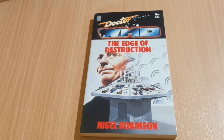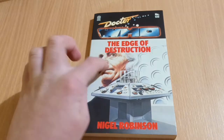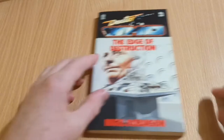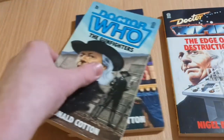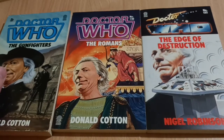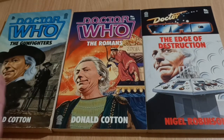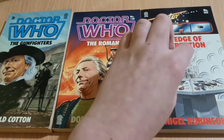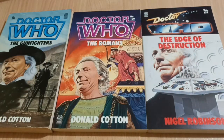Also worthy of note, it's the third time that photo of William Hartnell has been used as a reference for Target art. As you can see, it was also used in these two Target books, The Gunfighters and The Romans. Now, all three of these were by different artists, Andrew Skilleter, Tony Masero, and Alistair Pearson. So I guess they can be forgiven because they probably didn't keep up with all the Target covers. But it's also still interesting to note.